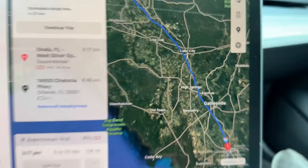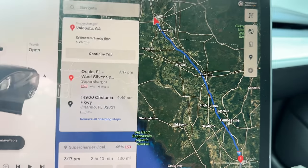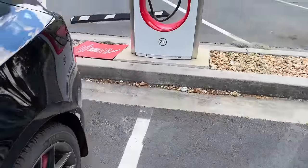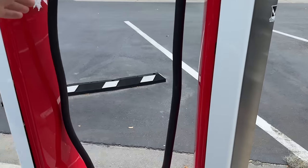45% or so. It is a 250. All these are 250s, and this is around the same price as the last one. But these have kind of a weird charging setup.